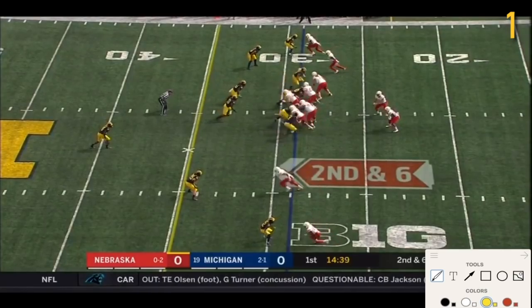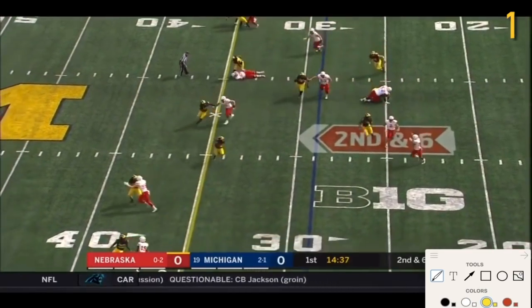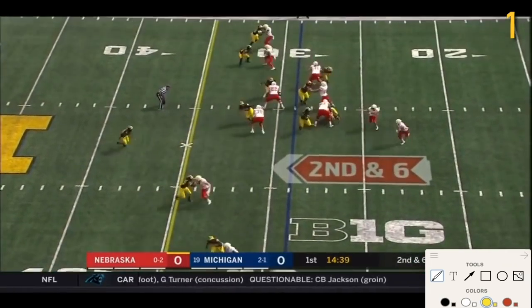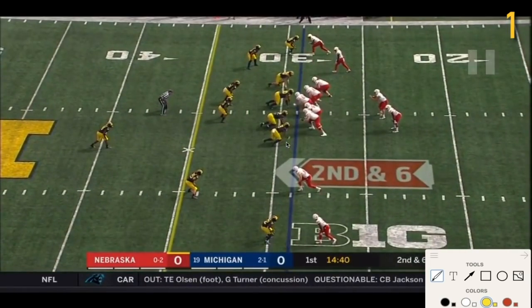Will have a track on him. And you see they're playing quickly. Option towards the boundary. Bell's in trouble. Insane play by Rashawn Gary here to shut down the speed option pretty much single-handedly.